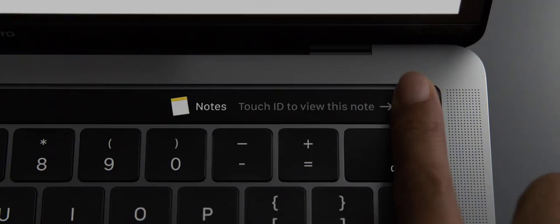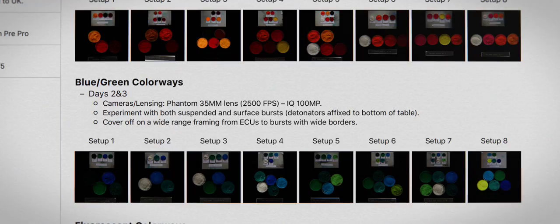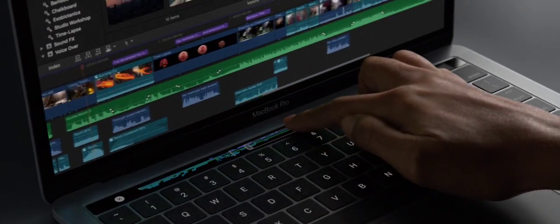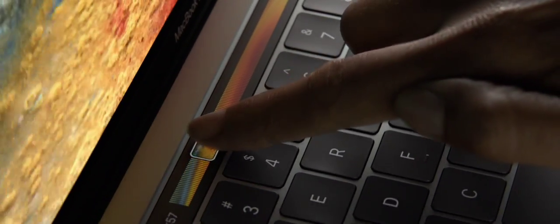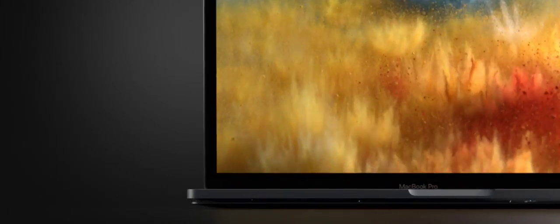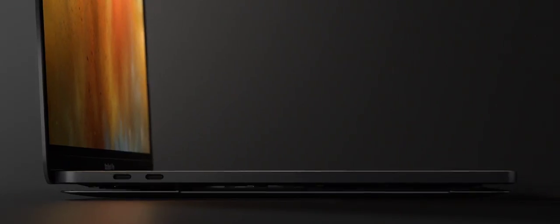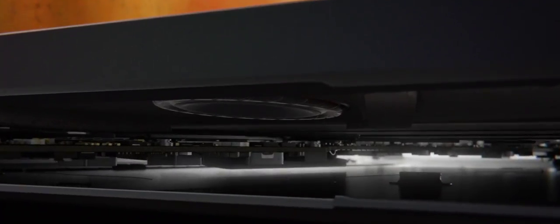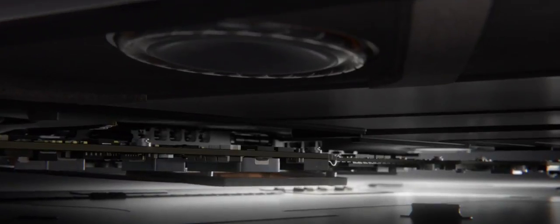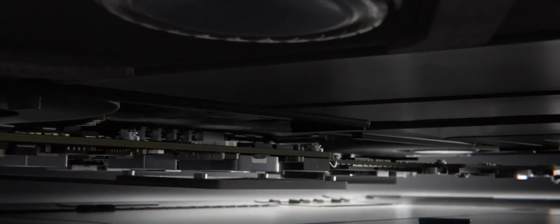This is also the first Mac with Touch ID. This seamless integration of hardware and software is truly unique to Apple. The speakers have also been completely redesigned to maximize air displacement and project high-fidelity, room-filling sound.